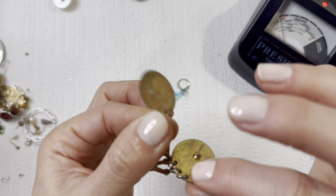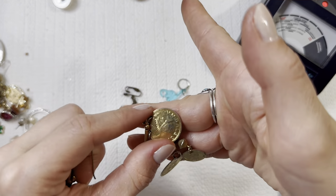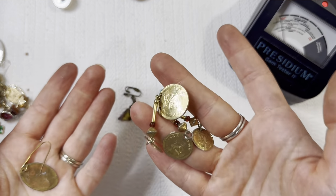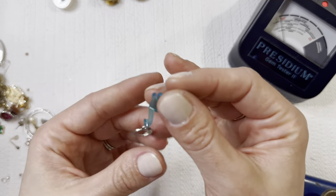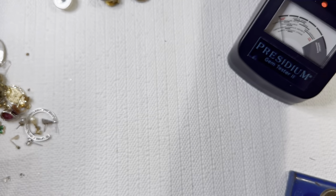We've got some two different earrings going on. Balboa earring. Oh, here's another little charm. Yay, my son is going to be ecstatic.